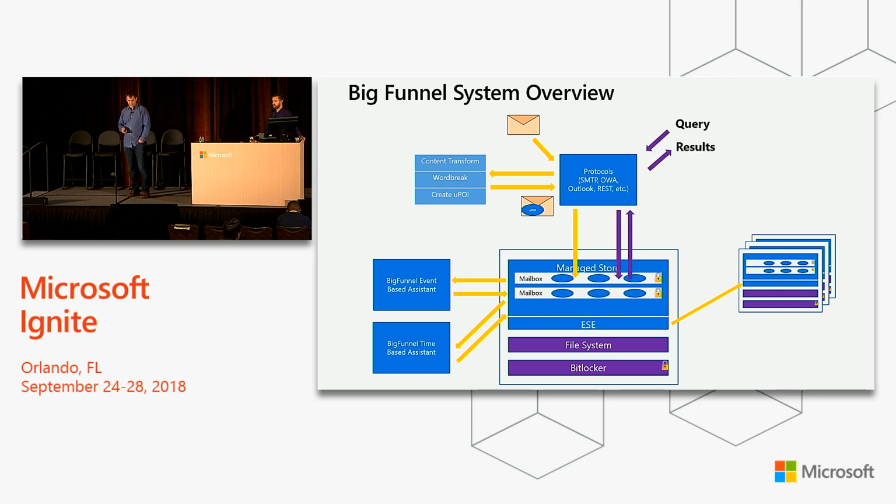On the query side of things, this is a way oversimplified version of what this stack actually looks like. The query comes into the protocol endpoint, and we do some transformations to get it into a form that store understands. Store does the internal processing of the query, does a first level of ranking on those results, and sends the results back up to the protocol endpoint, which then may do another level of ranking before sending the results back to the client. Obviously, that is a very, very simplified view of what the query stack looks like.